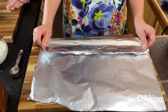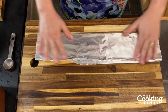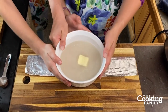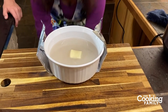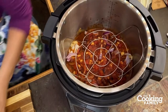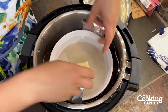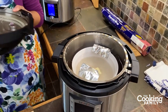To make a foil sling, you're going to pull off some foil, and you're just going to fold it up long ways. I actually usually keep this and reuse it a few times. I did it horizontal because it was the heavy duty kind. See how these can act as handles, and they are not extremely hot to grab. I'm going to set my trivet that came with the machine down on top of my chicken, and then set this rice right on top of it, and these little handles will help me get this hot pot out when I'm finished. I'm going to make sure it's stable, it's not going to spill, and now we can close it all on.